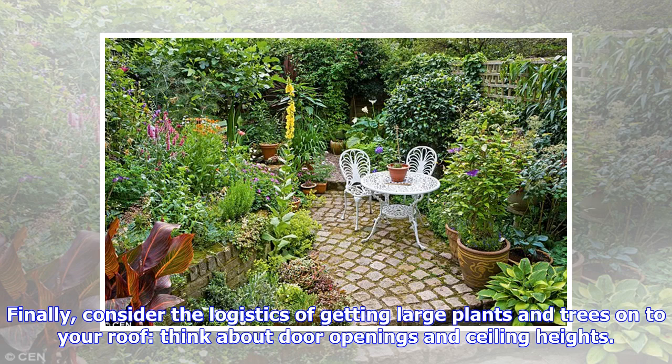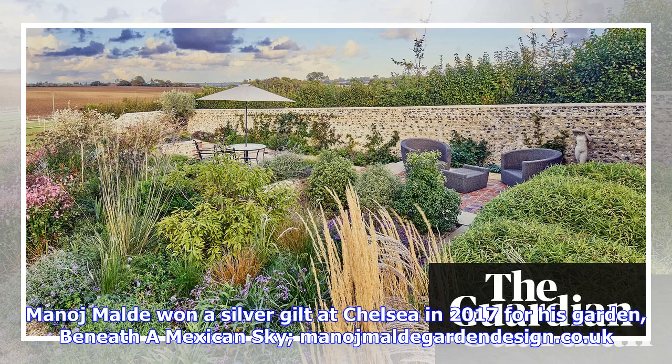Finally, consider the logistics of getting large plants and trees onto your roof. Think about door openings and ceiling heights. Manoj Maldi won a silver gilt at Chelsea in 2017 for his garden, Beneath a Mexican Sky.